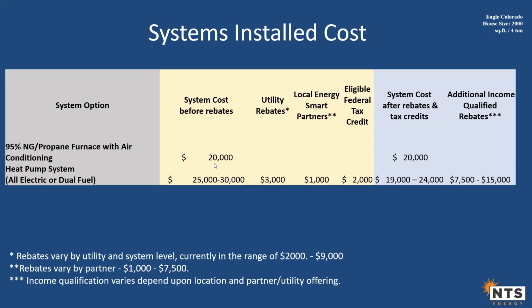Around 20, heck, prices are all over the place. We try our best. We get lots of data, constantly changing, but at, say, $20,000, there really aren't many rebates. Sometimes you'll get a couple hundred dollars back. I think Excel is at $250 to upgrade your furnace.